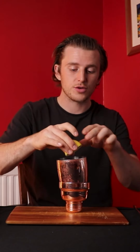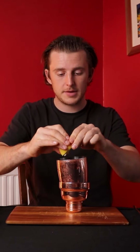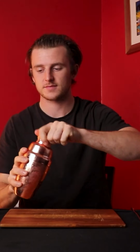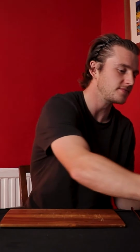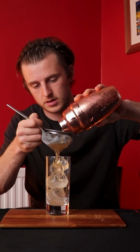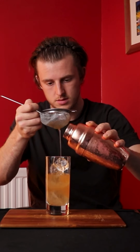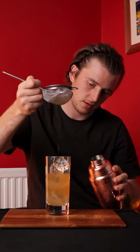Next up, we're going to be using fresh lemon juice again. Now, I've got the other half from earlier on, so squeeze in half of a lemon. Okay, add some ice and give it a brief shake. So next up, get a highball glass again, fill that with ice, and strain it into your glass. Just like so. And then top it with your Hobgoblin ginger beer.